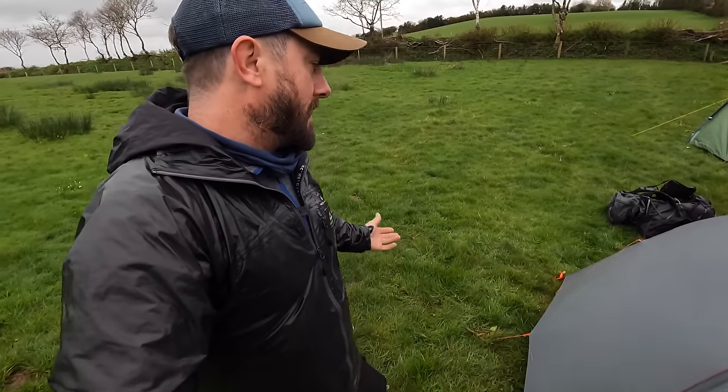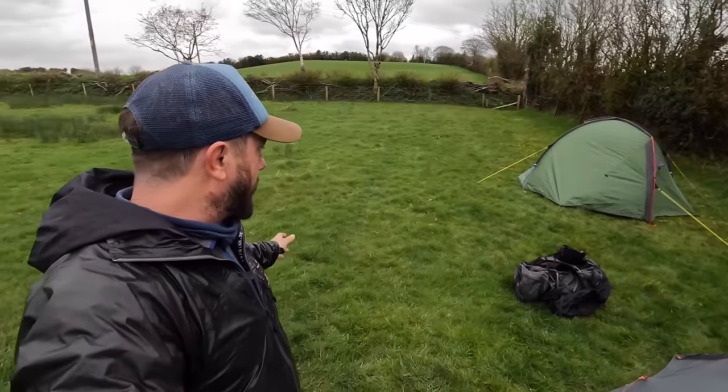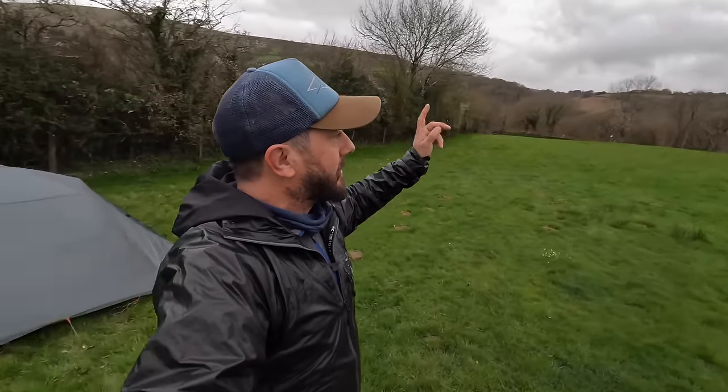It's really lightweight, it's a 3-man, but I'm just carrying it on my own. And it's pretty lightweight. They're in the Terra Nova Helm 3, which you'll have seen me do a review of. Any port in a storm, and it is gonna get stormy today, so we better get the tents packed up now.